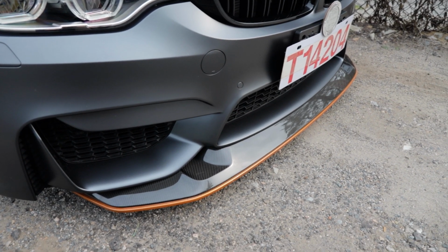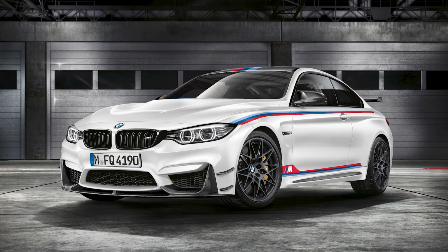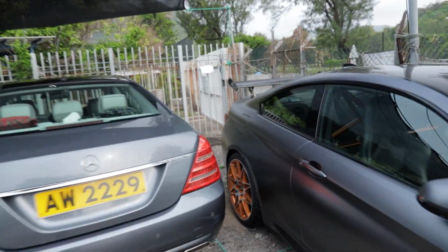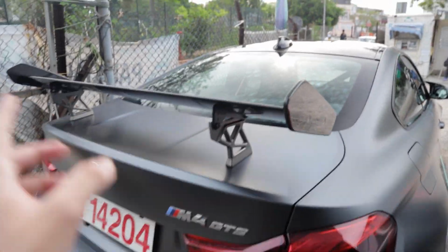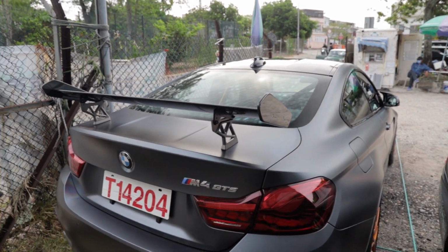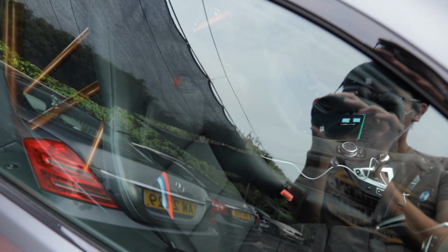Even the M4 DTM Champion Edition looks pretty similar, but it doesn't have this and the adjustable wing at the rear. The one on the M4 DTM Champion Edition is a pretty standard wing, and on this one you can see you can change the angle of the wing. Yeah, okay, going back to the interior, got this very standard carbon fiber roof, and this seat, really want it.